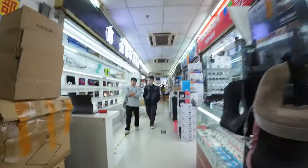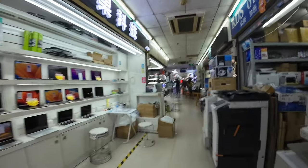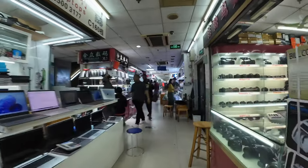Air fryer? You need an air fryer? I just bought an air fryer. No, it's a lot smaller than I thought. I saw 8 liters, that's going to be big. I got it and I was like, this is not as big as the one I had back home. See if we can find the lady.